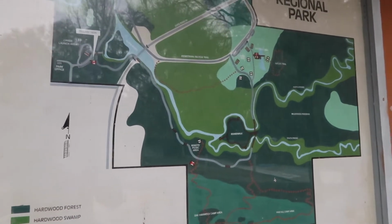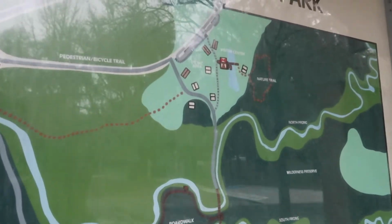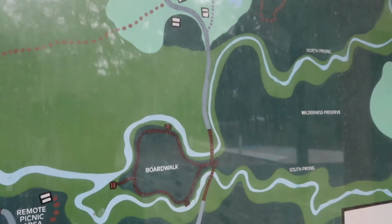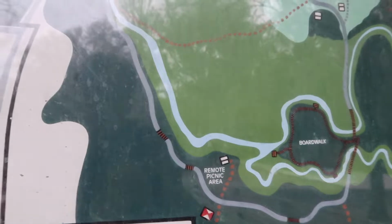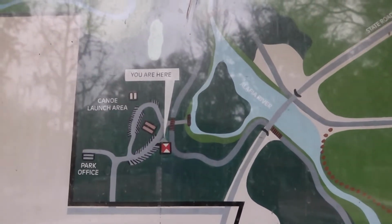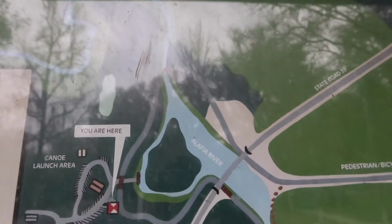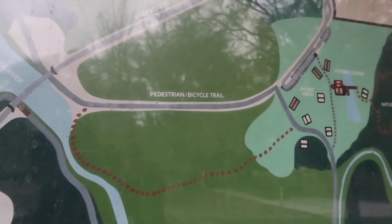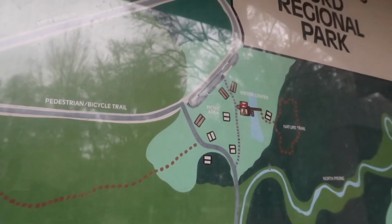Here's a map of the trail that we just did. I have finally hit the halfway mark. Started all the way up there, followed the trail all the way around, and then came all the way over to the canoe launch area, and then we're going to continue on the trail itself and go all the way around. No wonder they say it takes about an hour to get around this whole thing. But it is so worth it.